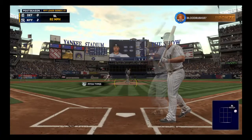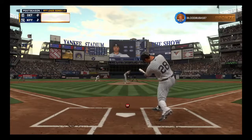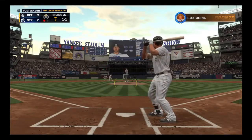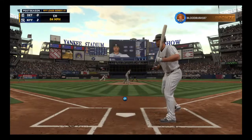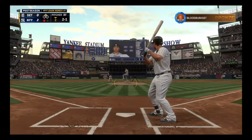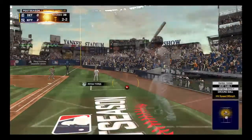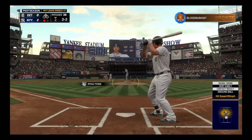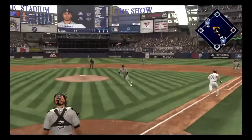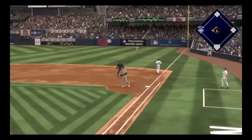Here's a slider that's inside, 1-0. Runner at second here with one man out. And he'll try to hold back the swing, but he'll do so unsuccessfully as that's ruled a strike. Hit on the ground, but foul. Swinging, a ball hit on the ground. Throw on to first, two gone.